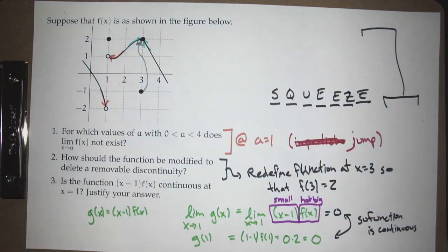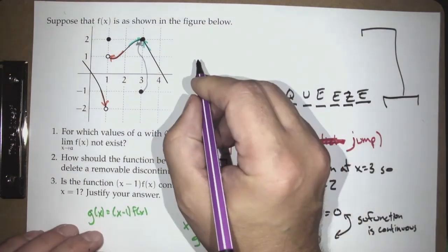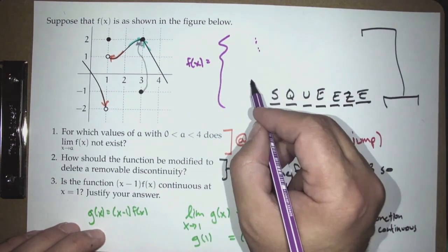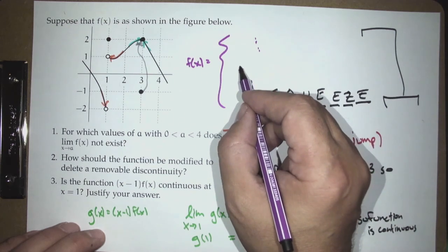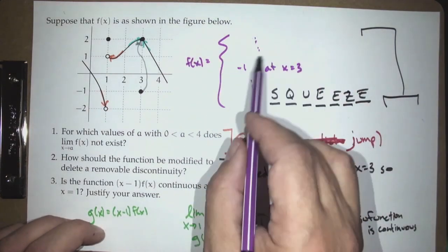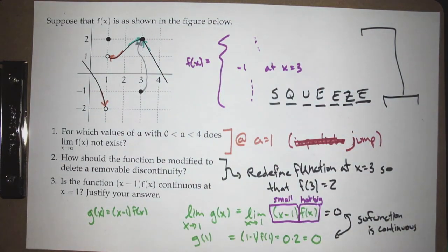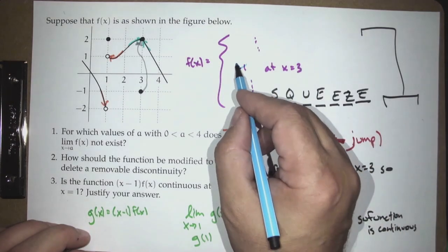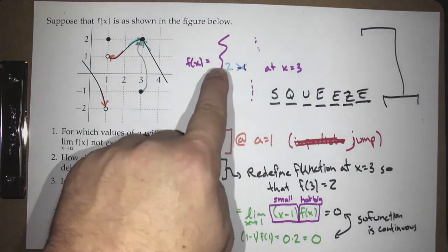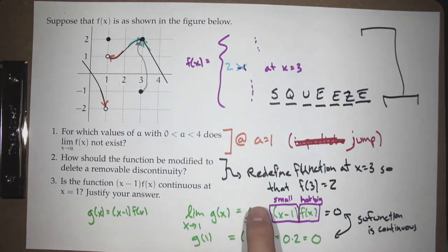So you'll see when we talk about piecewise functions, you'll see something like f of x equals, and then there's a big long list, and there's stuff coming here and there's stuff coming here. And then I'll say, oh, it's equal to negative 1 at x equals 3. Then when we say the function was wrong here, we're going to redefine it so that it's no longer negative 1, it's now 2. So you're redefining the function at that point. The way we write it is redefine the function at x equals 3 so that f of 3 equals 2. Okay, so you just change it.